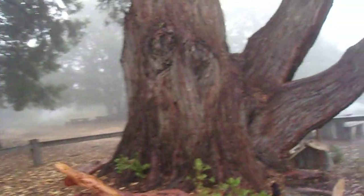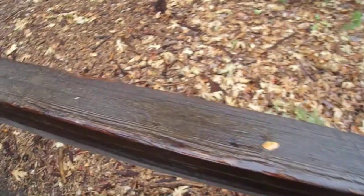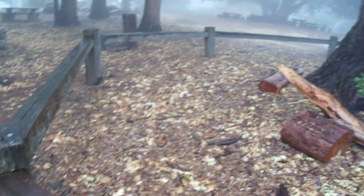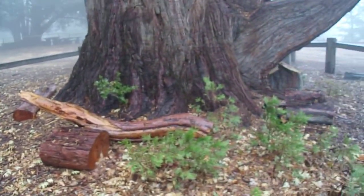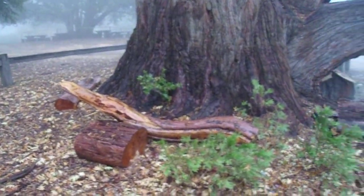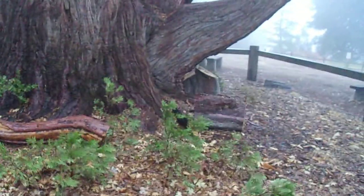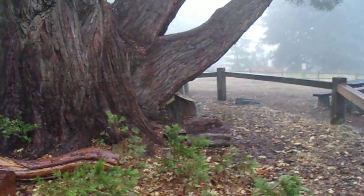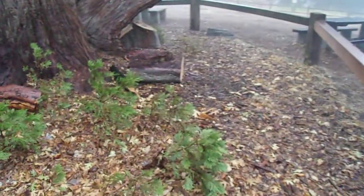There's an interpretive sign that says it's about 400 years old. So that's why they have this protective little gate right here, so people don't go trampling around and messing with it. And of course, you can see it's got a lot of little saplings underneath it. The one thing you'll find a lot of here at Palomar Mountain, Incense-Cedar seedlings and saplings are a dime a dozen here. Especially along the Doan Valley Nature Trail, you'll see probably thousands upon thousands of Incense-Cedar seedlings and saplings.